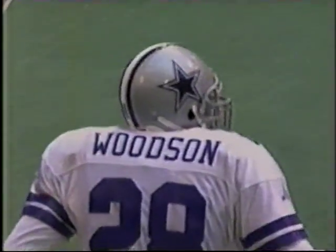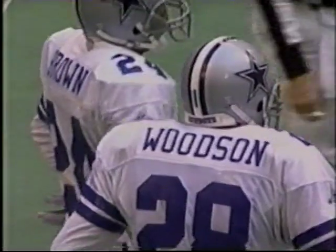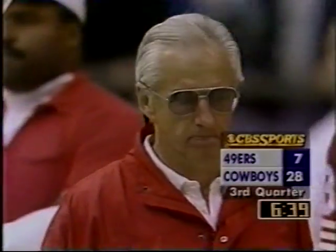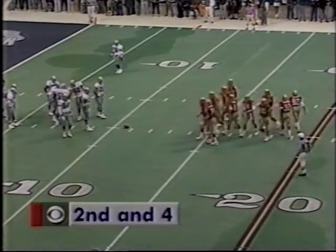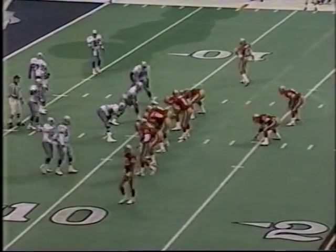That was a bootleg and a crossing pattern to Jones. Woodson was on him. He just pushed him up and threw him down, slung him out of bounds. 2nd and 4. They got 6 yards. Clock running, 6:35 left to play in the third quarter. Dallas still leads 28-7.